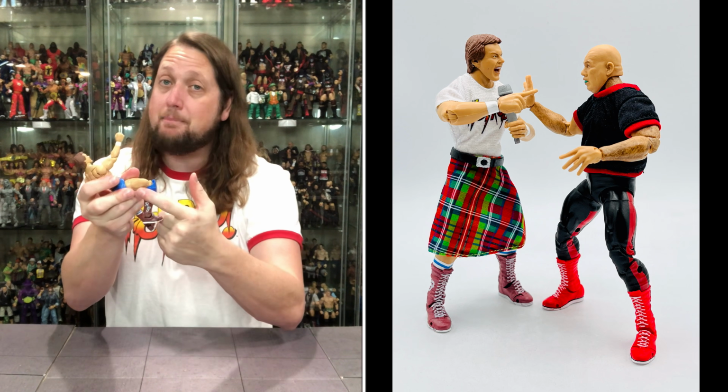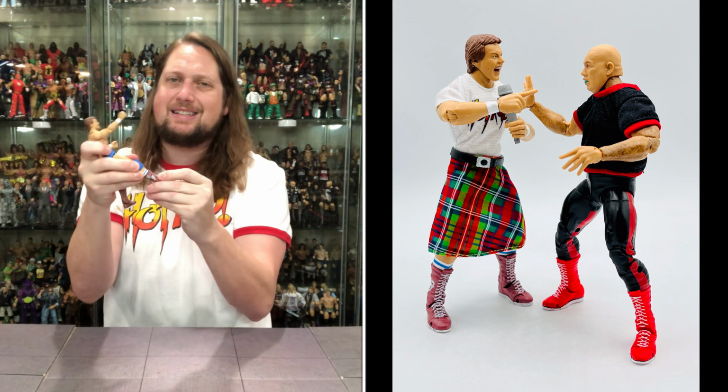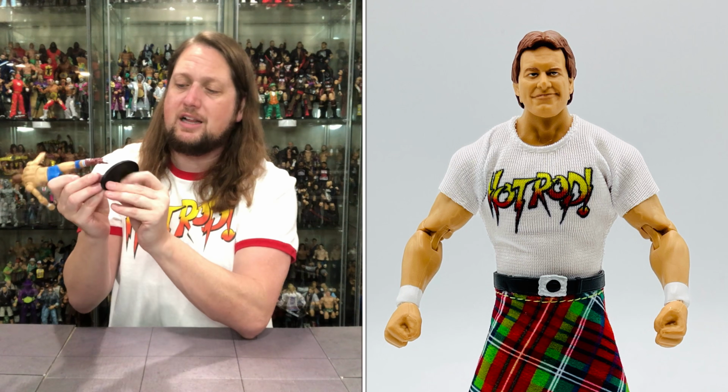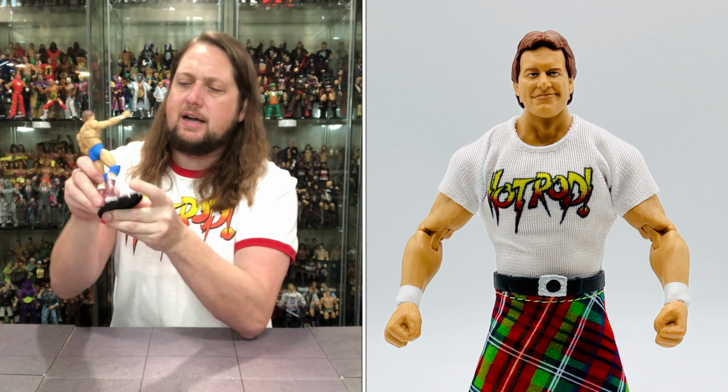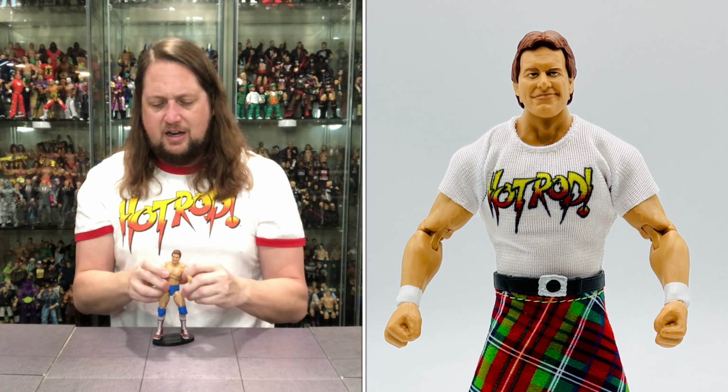Double jointed, got pins in the knees though. Boot cut, and then ankles up and down, a little side to side. And then, of course, the McFarlane toe articulation looking pretty good right there. And, of course, does he fit on a Ringside Collectible stand? Use discount code Kyle at Ringside Collectibles, and he fits perfectly on a stand right there.